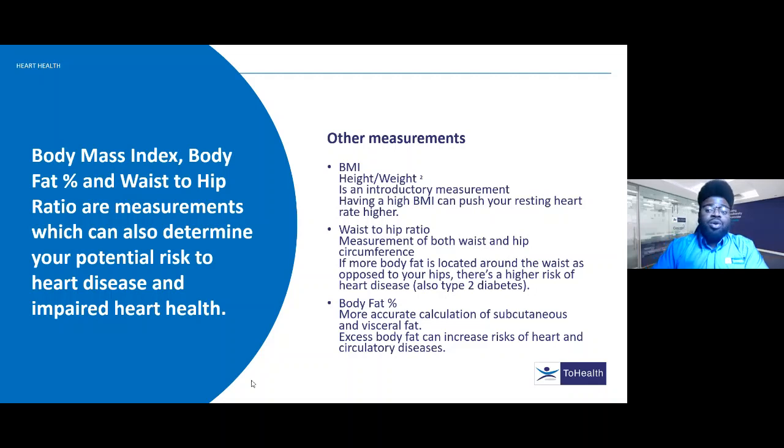This is a measurement of your waist first and then your hip circumference afterwards. If more body fat is located around the waist area as opposed to your hips, there's a higher chance of heart disease and also of type 2 diabetes. And then we look at your body fat percentage. We have these scales called Tanita scales, and these are able to show us your BMI, but also your body fat and your subcutaneous and visceral fat.